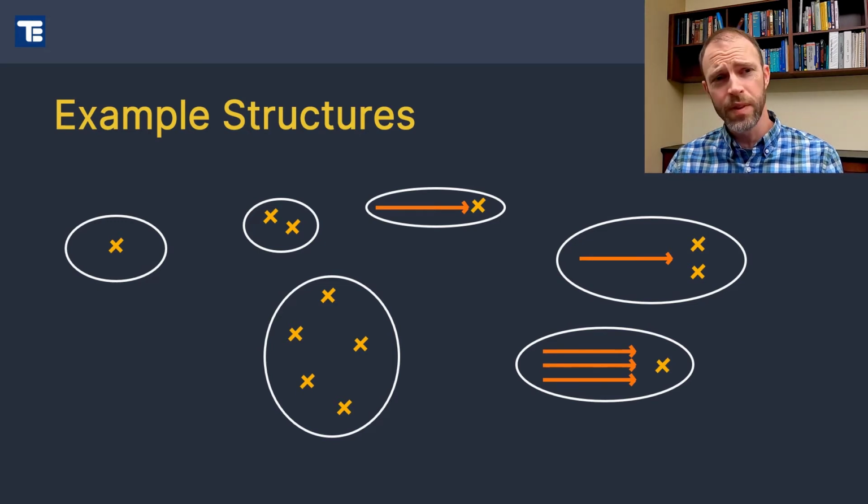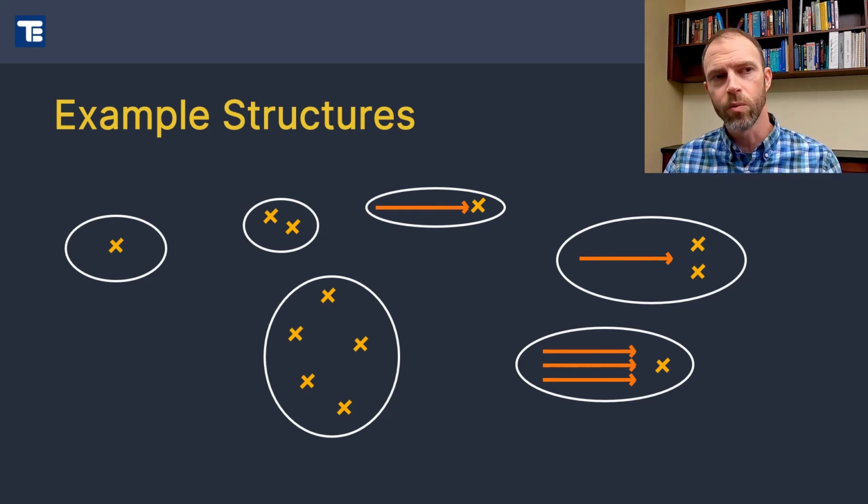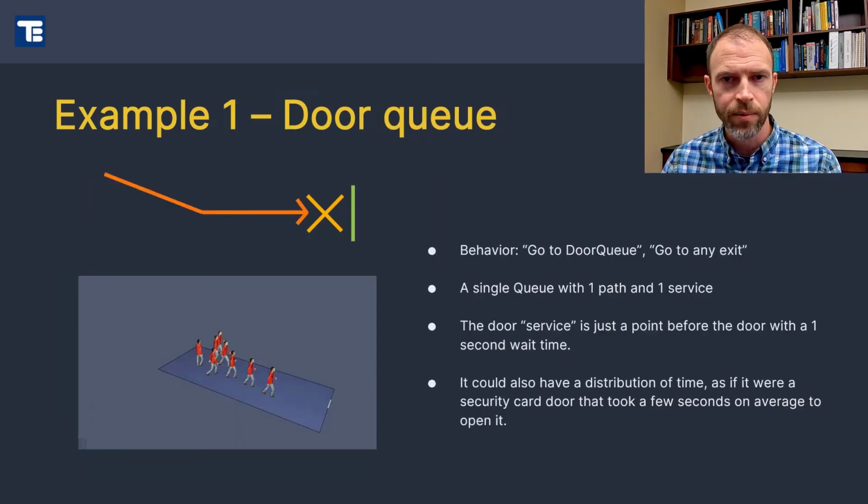So some examples of these, you could have just a simple service, you could have a collection of two services or more. You could have a single line leading to a single service, a single line leading to multiple services, or vice versa, a single service with multiple lines. The idea is to have maximum flexibility to represent real-world structures that you see in managing events and crowds.